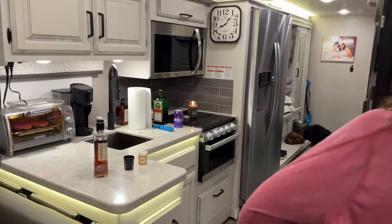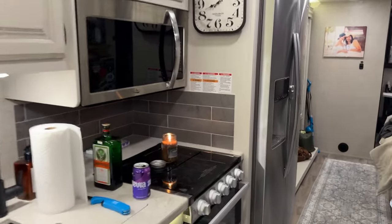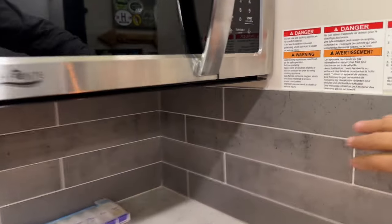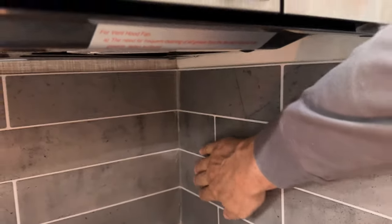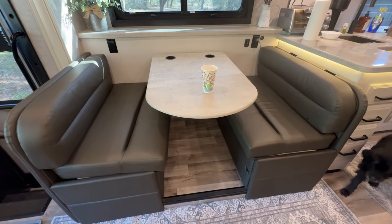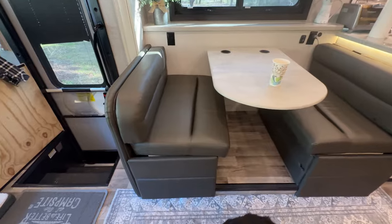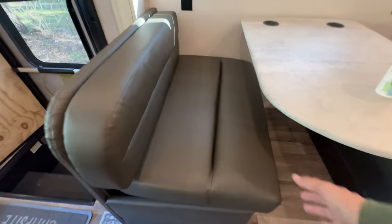All in all, the backsplash is what it is. It's vinyl stickers, which had some issues in the back corner when we first got it. We fixed it. The booth dinette is okay for what it is, but these cushions do not want to stay in place. When you're sitting on them, they tend to push out like that.